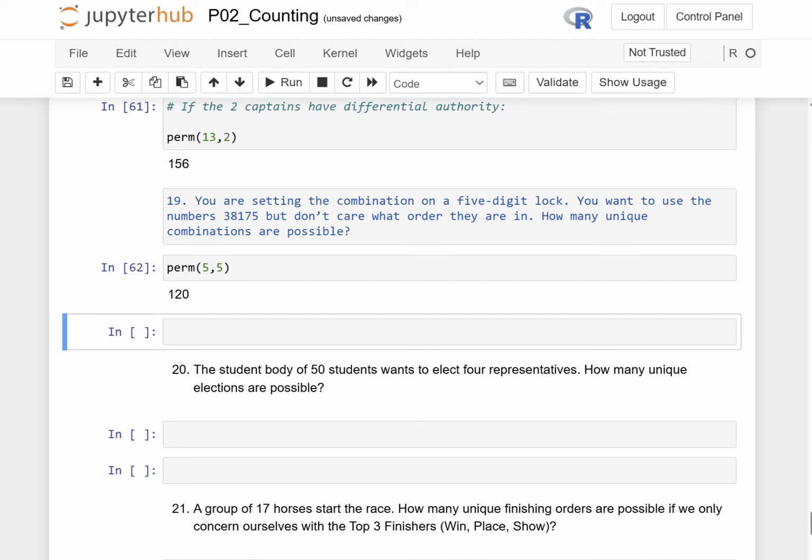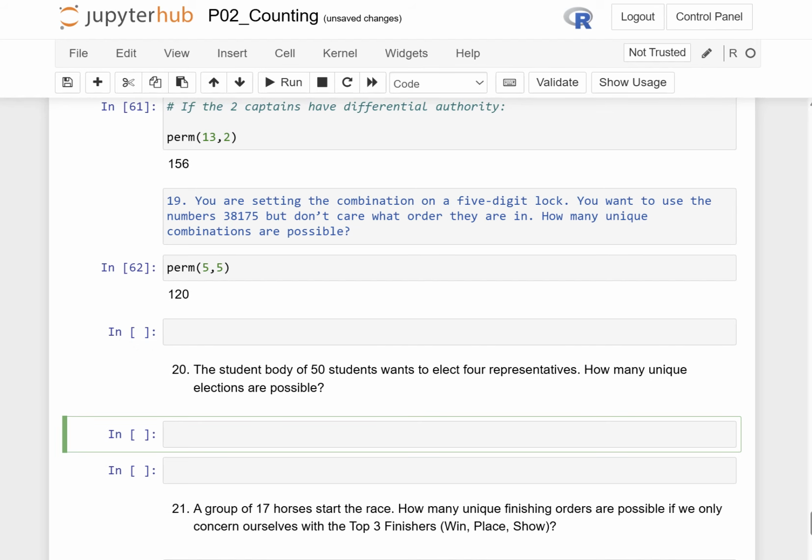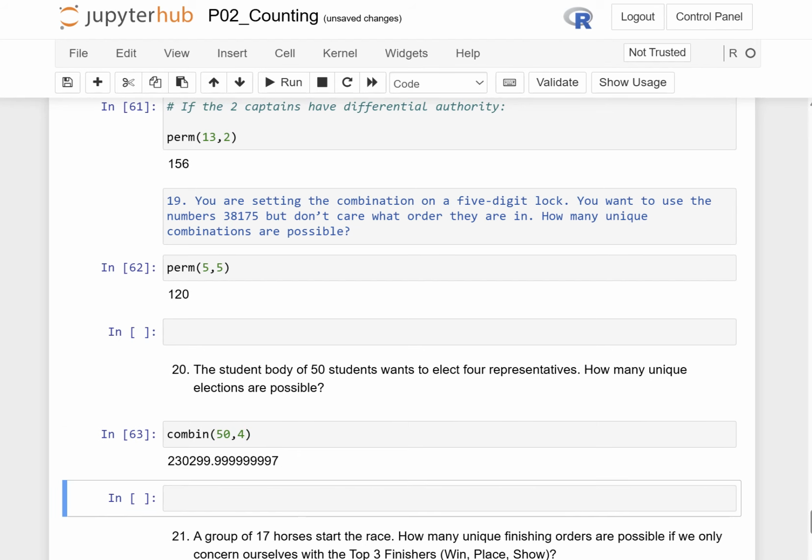Okay, student body of 50 students wants to elect 4 representatives. So that's just 50 choose 4. The representatives are the same office. It doesn't matter what order they're chosen in. Notice that R has a little bit of a rounding error issue. That appears to be 230,300. Because clearly we can't have a fractional person.